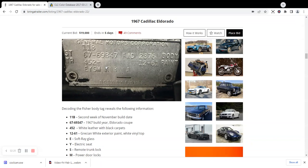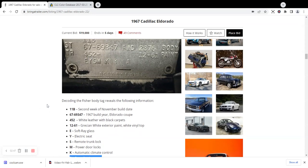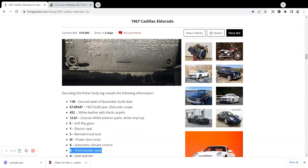So again, I just want to emphasize that an authentic bucket seat configured factory-delivered 1967 Cadillac Eldorado would have a suffix designation B, or if it has the recliner on the passenger side for the bucket seat, R, as the suffix following the trim code, which in this case is 452. So what we have here is basically an erroneous representation of a front bucket seat car because of the defogger code at the bottom of the trim tag data plate.